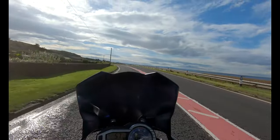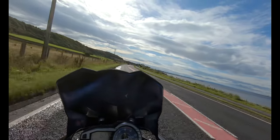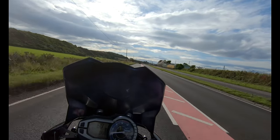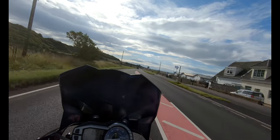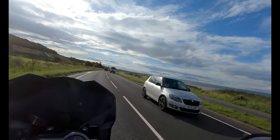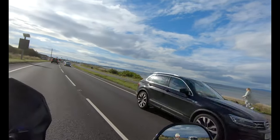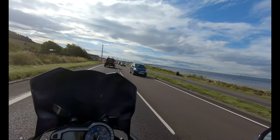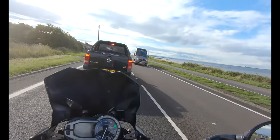And it is very windy today. So that's me at 60, so we'll see how bad it really is. Got a side wind, it's just not helping. Gorgeous views this morning. You can see that stormy weather coming. So far so good. I'm loving it.